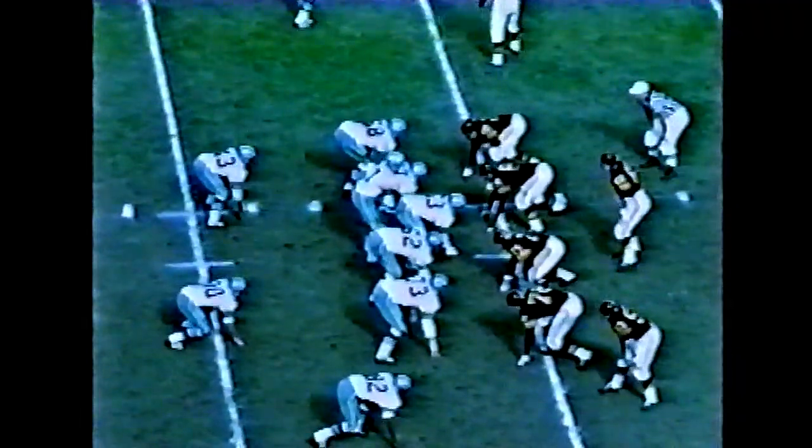Meredith can't find anybody open. Going to run with that ball. Gain of 10. There's a flag on the play. Holding against Pittsburgh. Now on 2nd and 15 in the 41.